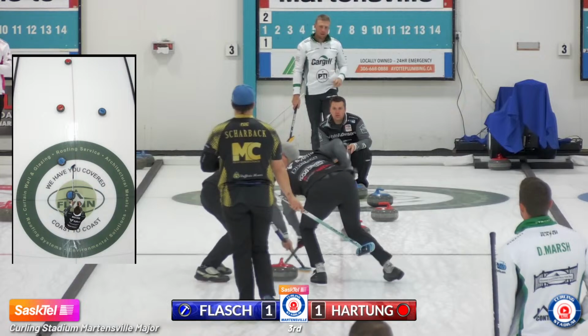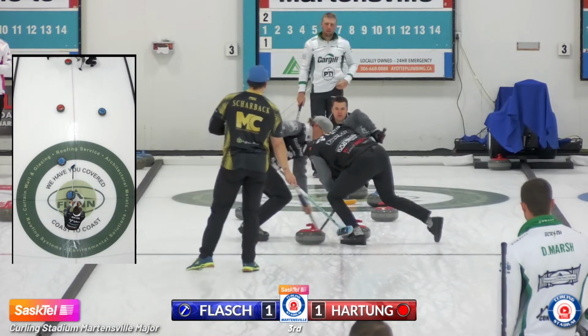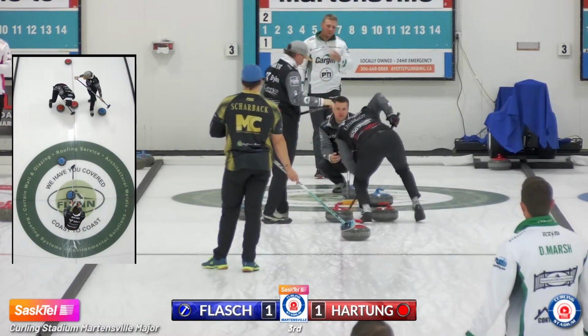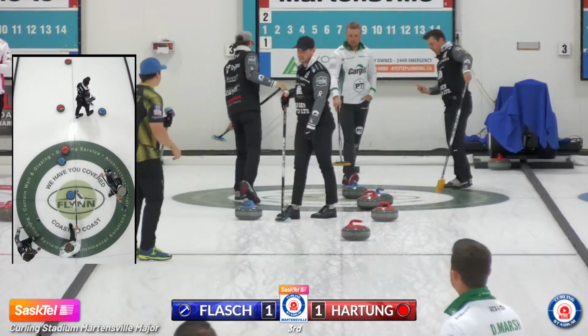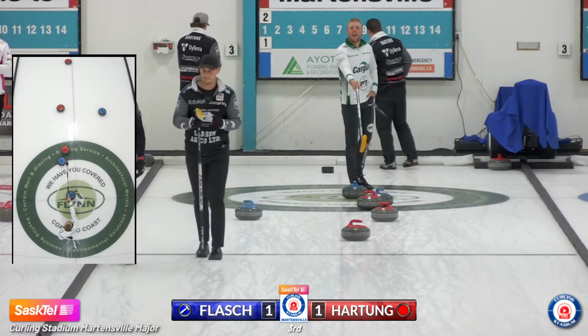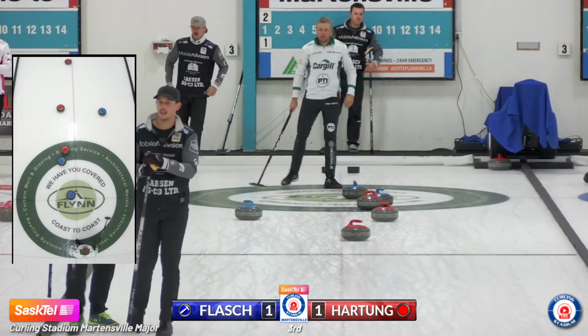This is one of the few teams that comes into the competition, or comes into the season for that matter, with no changes from last year. And you have to think the way they're playing right now, that is helping them. They know each other very well. They have their systems in place. They've got the communication down, and it shows. They are really firing here in what is, I think, only their second event of the season, very early.